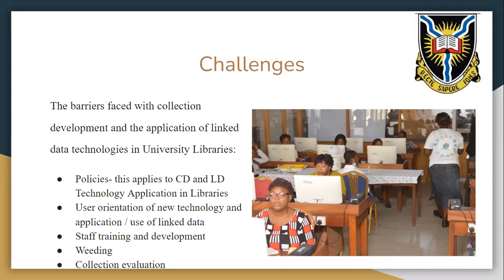Then weeding is also a problem. If you talk about physical weeding, for the physical collection, you can easily retrieve those worn-out books from the shelf. How about the electronic collections? Are you able to retrieve and weed out from your system those e-resources or e-collections that are not needed in your particular library? So these are challenges in the use of those tools.